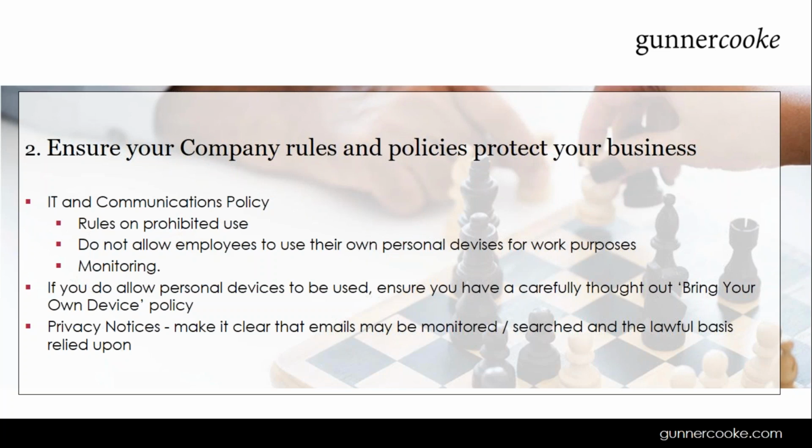It's generally accepted by most of the employment law community that you won't be able to as easily rely on consent to process personal data, and you'll need to rely on one of the lawful bases in the legislation. In this context, it's likely to be that the processing is necessary for the company's legitimate interests, or it's necessary to comply with legal obligations. So in your privacy notice, it will be important to refer to the fact that emails and IT use may be monitored and the lawful basis for doing so.